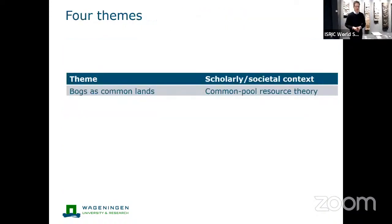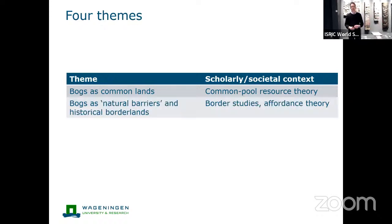Now, I'm organizing my research around 4 themes. It's different from a regional monograph approach where you dive into one research area; I have different areas and different examples to illustrate my cases. I will quickly run through those 4 themes first and then elaborate on each of them. I will not discuss the scholarly or societal context now, but will do that when I present on the specific theme. The first one is on bogs as common lands. The second is on bogs as natural or perceived natural barriers and historical borderlands.